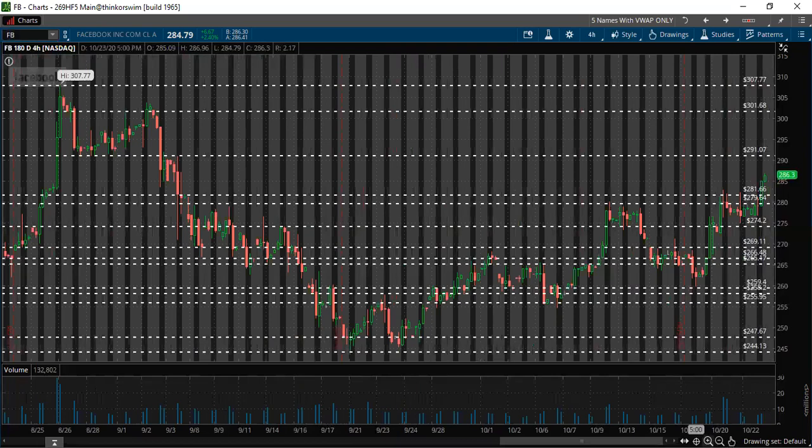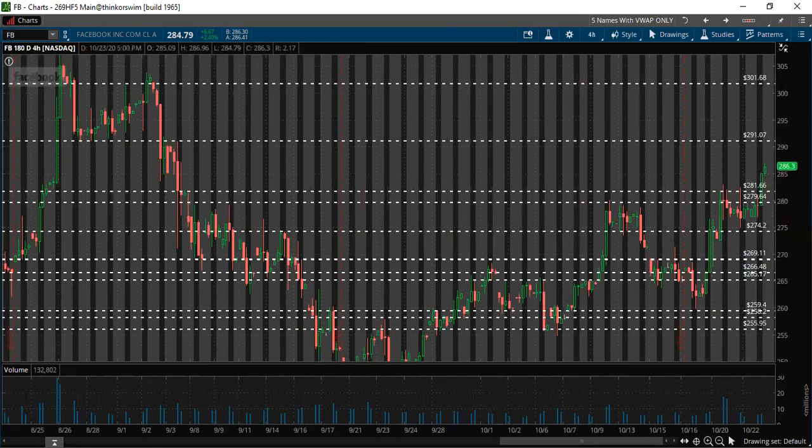In terms of support, key support, 280. That breaks, right? I'm looking at 274 and 270 as support. And that is on Facebook.